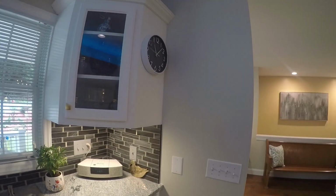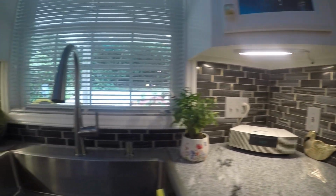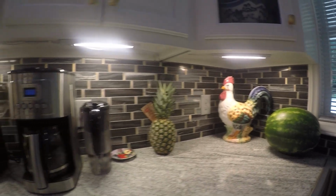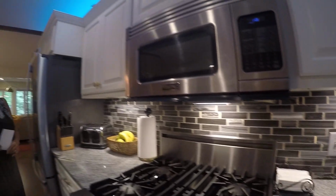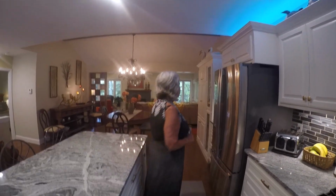People are anxious to pick out backsplash, and I advise them to wait. We wanted to enhance the natural granite with a natural stone backsplash. You can see we have the brushed gold insets, which also flow with the hardware. Flow is very important in a home on every level.